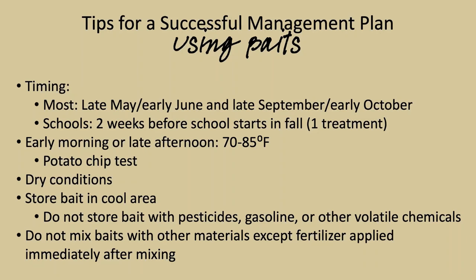You need to make sure that it's going to be dry. So you don't want it to rain either before, during, or after your application. And you want to also make sure that your irrigation system is off.